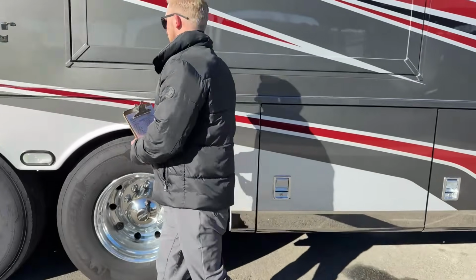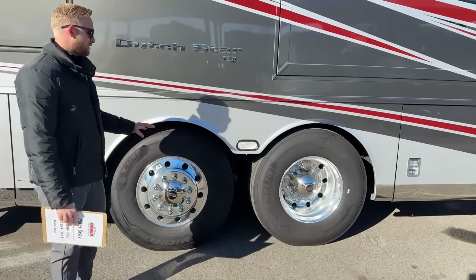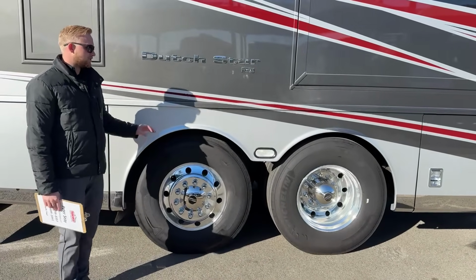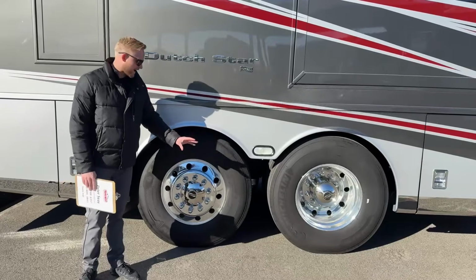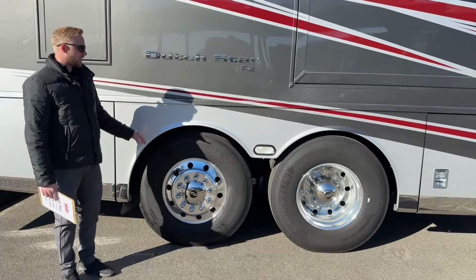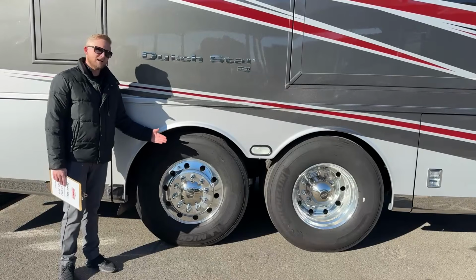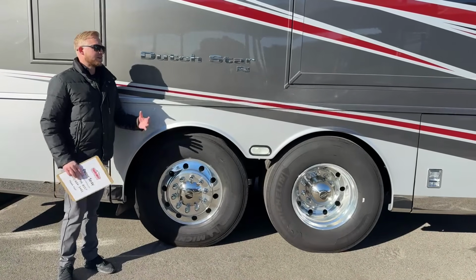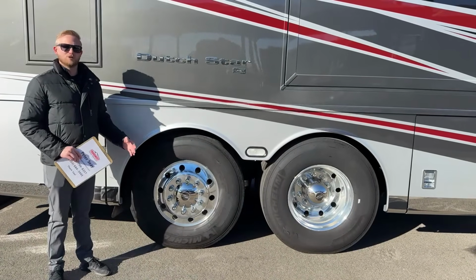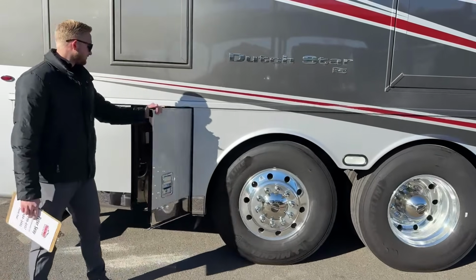Now coming back a little farther, so this being a 4369 will be a tag axle, and every Freightliner XCR chassis actually has what's called passive steer. So really cool technology. Your front axle is going to be your drive axle. Your rear wheel right here is your steering tire. So at speeds under 20 miles per hour, this tire will actually steer. It'll move up to about 16 degrees left to right. What that translates to is, even though this is a 43-foot long motorhome, it is extremely maneuverable in tight parking lots. Very easy to get around in.